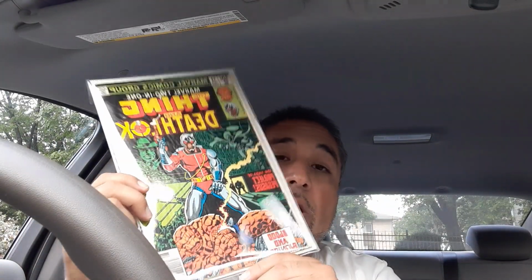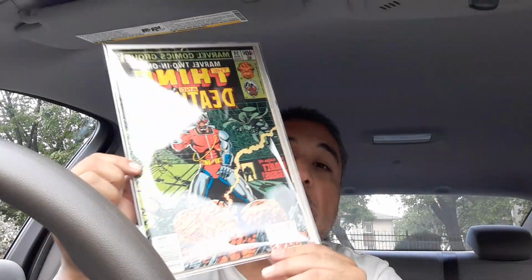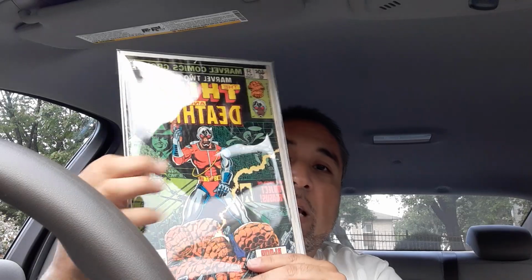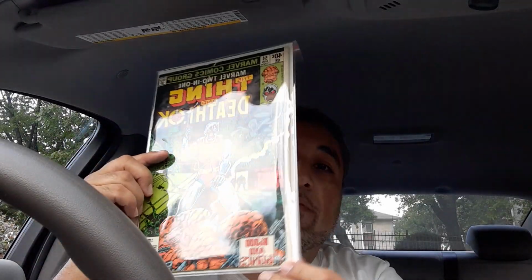So it has the first appearance of Titania, Screaming Mimi. I forgot all the other characters, but there are a lot of first appearances in here of the characters and them as a group. So yeah, definitely this is a hot book, and I think it's the death of Deathlok, but you know he always comes back. Nobody stays dead. So this is definitely a book that I would be trying to get if you see it out in the wild.